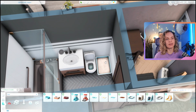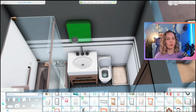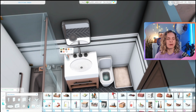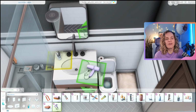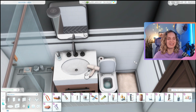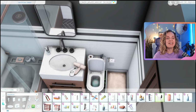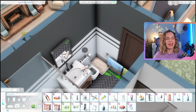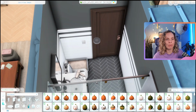I didn't do that because I didn't really like the look of it for some reason. I don't really like the look of the pet toys in this game. I know it's very random. They're very small, but I don't know. They didn't really fit the vibe for this apartment. So I decided not to go with them. But you can easily place a couple on the floor. But here you can see we have the easiest, tiniest, most simple little bathroom in the world.